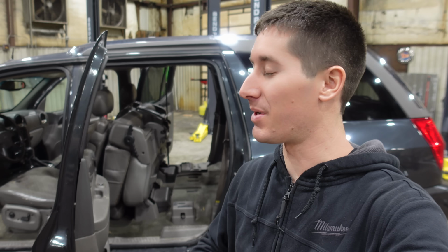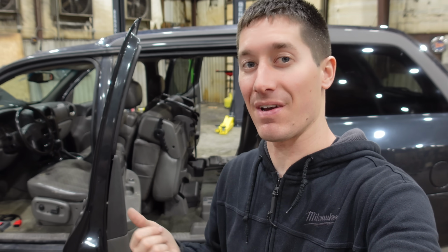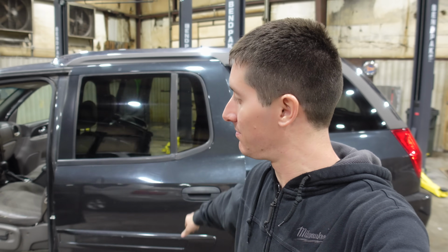So $2,200, I think it's a pretty good deal. And people are saying that these things sell for upwards of $5,000 if everything works right, which is crazy. I didn't think that was even remotely what I was gonna get out of this. But anyway, that's my new XUV. I'm excited about it. I hope you guys are too. Should be out of here really soon.